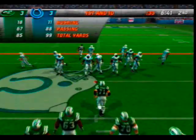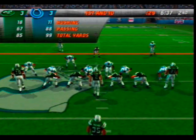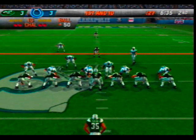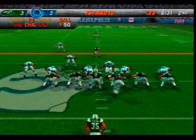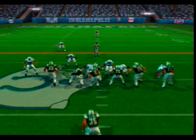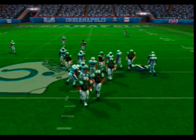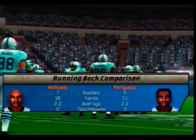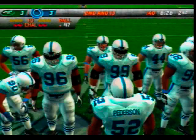Ball on the 50-yard line. Indianapolis using three linebackers. Number two with a man in motion. And with a counter play, he's brought down behind the line for a short loss. So after that run, we can see how the two main threats on the ground have fared so far.